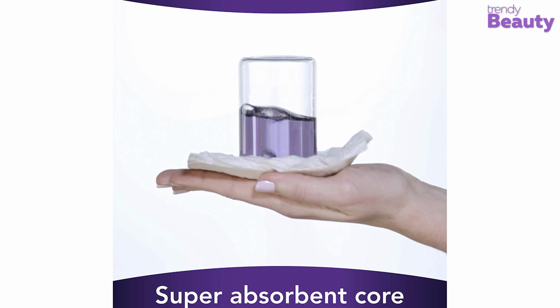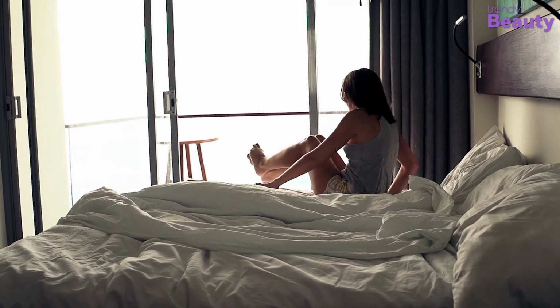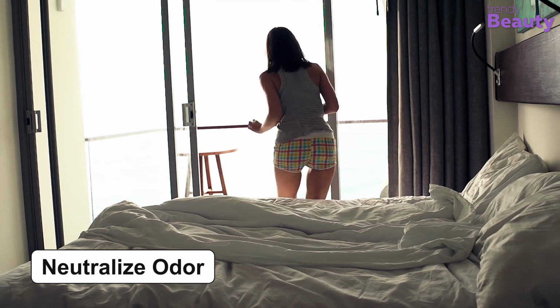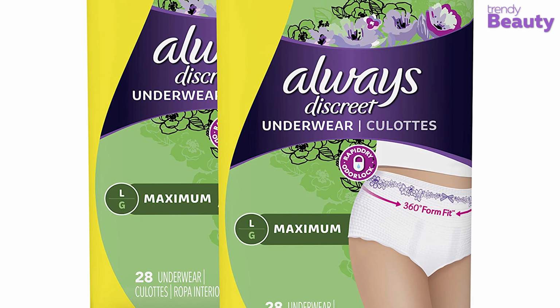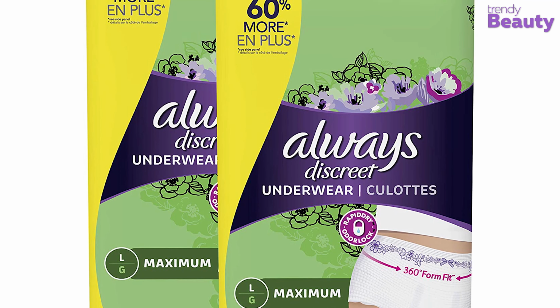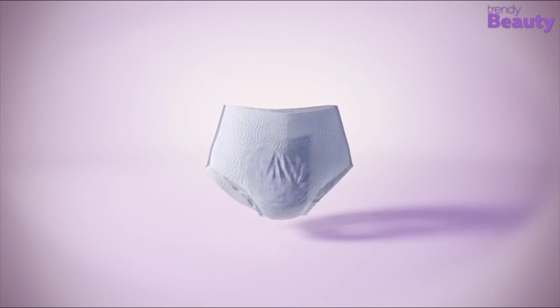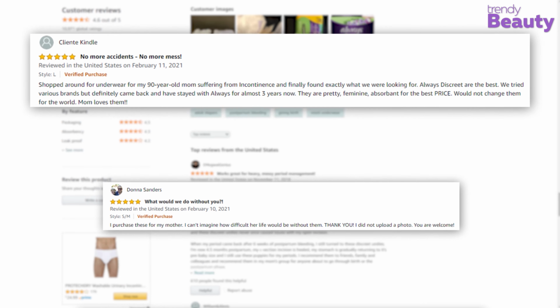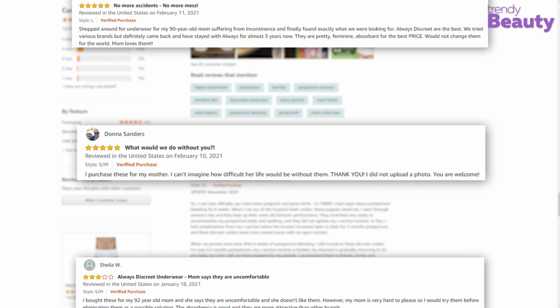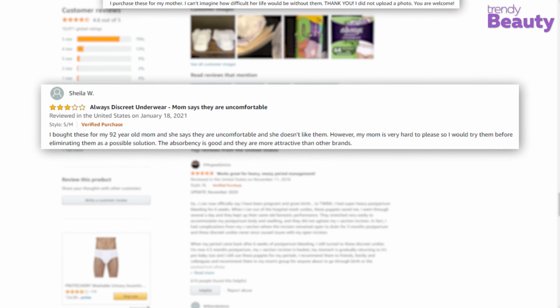Double leak guards help in preventing leaks where they are most likely to occur. The odor lock technology neutralizes odor and keeps you refreshed throughout the day. This incontinence underwear is made with a cotton-like fabric which is gentle and has a soft waistband that follows your body's curves for extra comfort. Users on Amazon highly appreciate the underwear as it works great on heavy period days while providing comfort. But besides all that, some users said that they had issues with the sizes of the products.